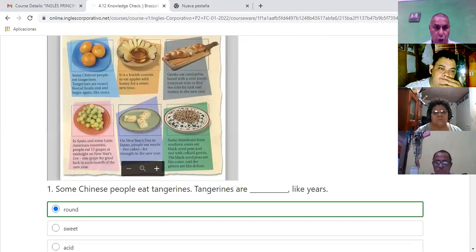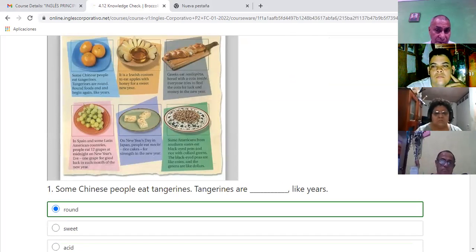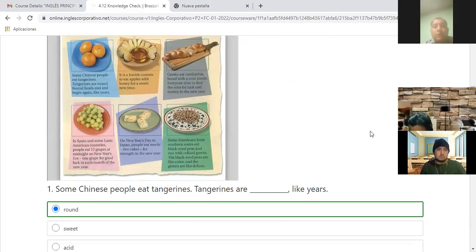Okay, now I want Mr. Regalado to read the first one about tangerines. I want Mrs. Cecibel to read number two, the Jewish. Number three, I would like Mr. Ramirez to read about the Greeks. And I would like Mr. Ortiz to read about the grapes in Spain, and Mr. Tobar, the Japanese, and Mr. Milton Ramirez, about the Americans.